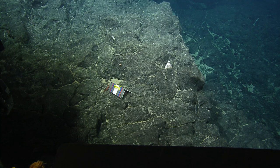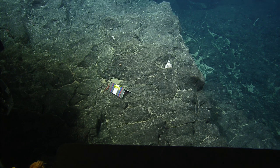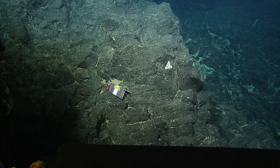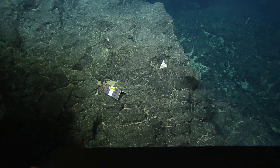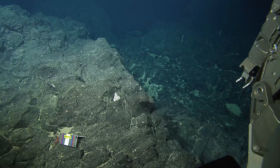It's an interesting view this time, having that sample, because we haven't really been taking many samples. So we collected some samples on this dive, and now we're picking up this marker as well. So you get a view that we haven't really seen much on this expedition. I'm watching Hercules do his more tactile movements here.